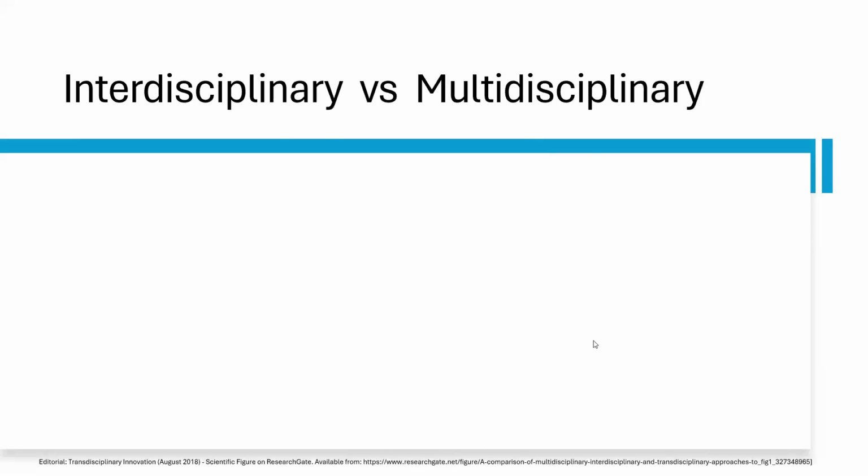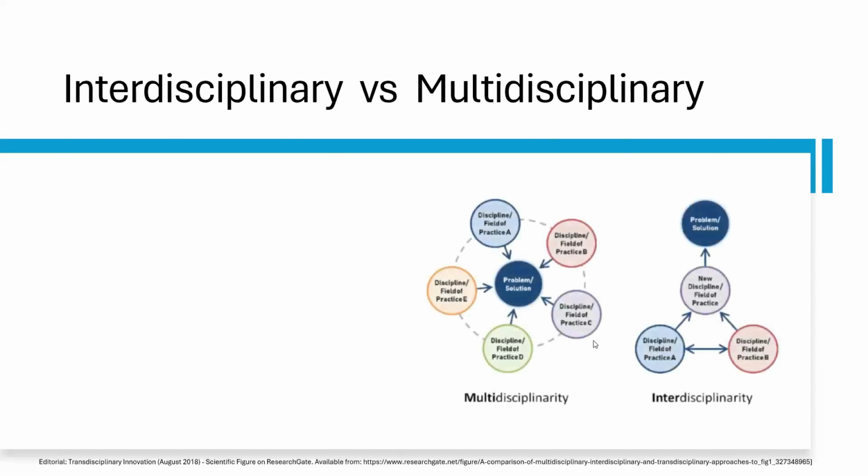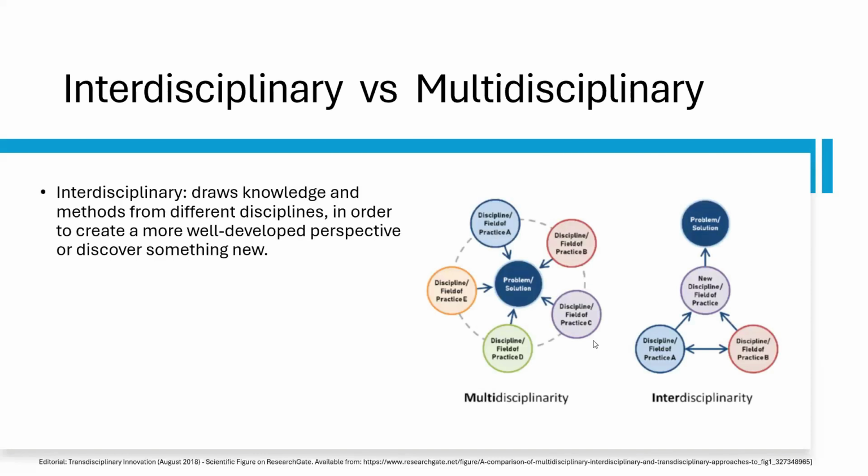So, like I kind of mentioned earlier, what does interdisciplinary and multidisciplinary mean? Because these terms are used quite often in the healthcare space. As the diagram shows here, interdisciplinary is where we basically draw knowledge and methods from different disciplines in order to create a more well-developed perspective or discover something new. So it's about us coming together and creating something new, and we need to be pretty specialized in our fields to do so.